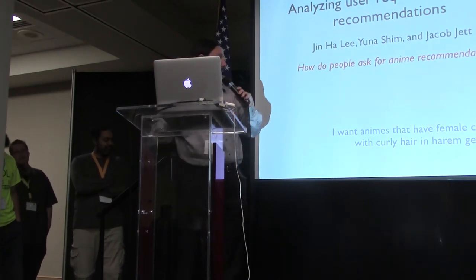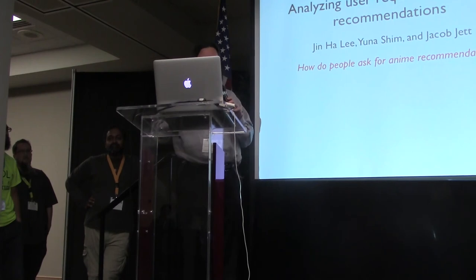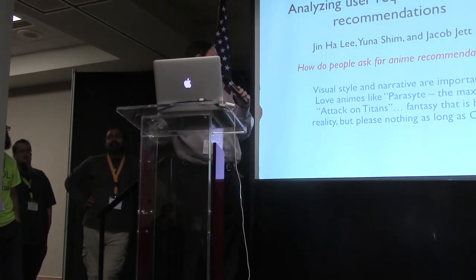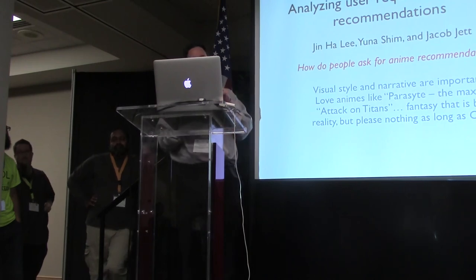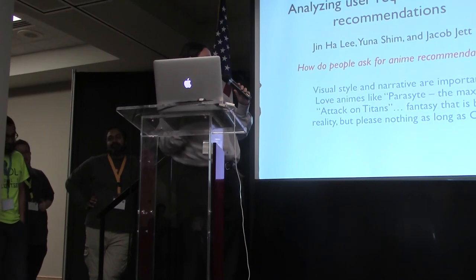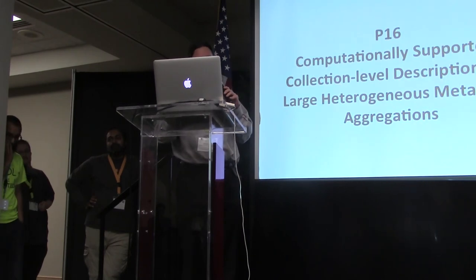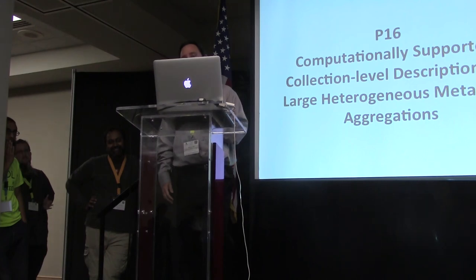Okay, so round 2. So our poster is going to go into how we can match up these types of things to the metadata we're already using to describe anime. If that's not interesting enough, I hope you'll come by and talk with me. That way you know what our paper proposes as solutions; we'll talk about it next year.